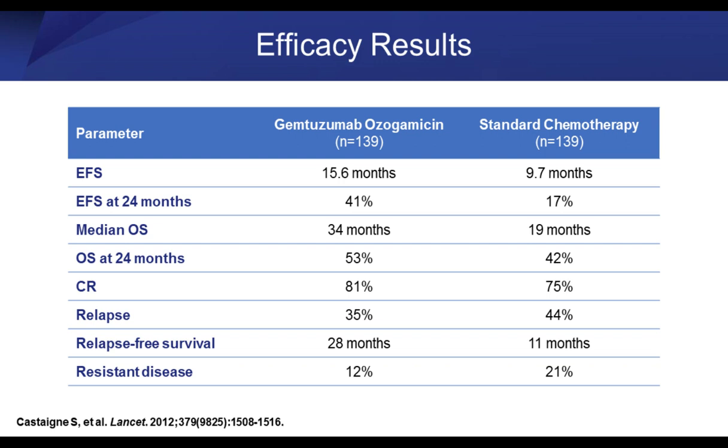So the event-free survival was almost double in the Gemtuzumab Ozogamicin containing arm compared to those that just got chemotherapy. So those patients that got Gemtuzumab Ozogamicin relapsed less, had less death associated with treatment compared to those that were treated with standard chemotherapy. When you look at the median overall survival, it was almost double in the patients that got the Gemtuzumab Ozogamicin treatment. And when you look at the risk of relapse, the folks that got the Gemtuzumab Ozogamicin, relapse was much farther out compared to those that just got standard chemotherapy.